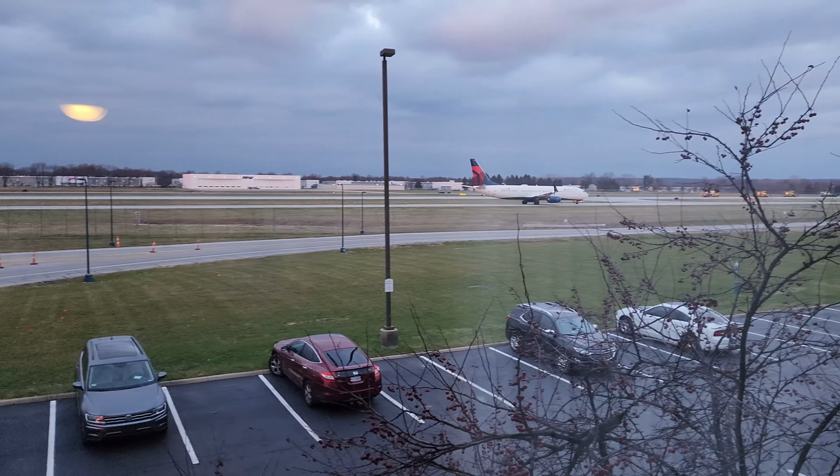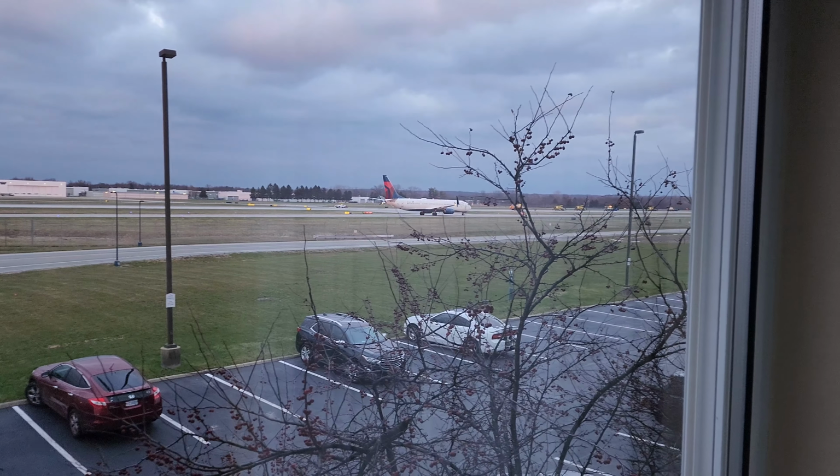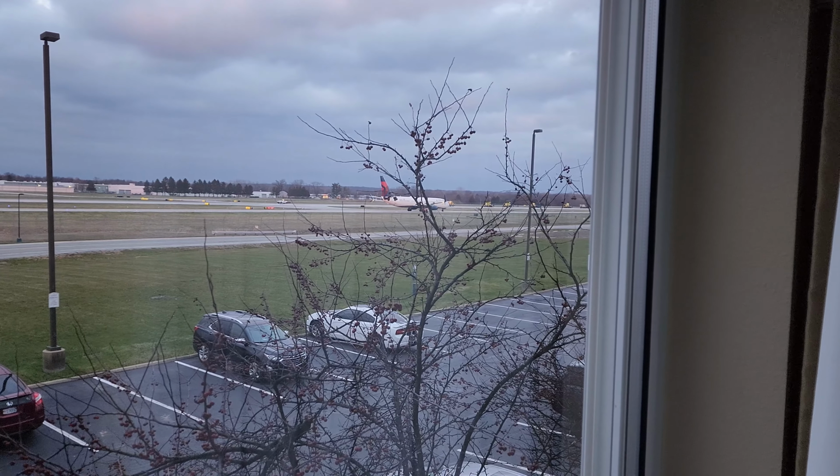Wow, there goes a big Delta plane right out the window. I don't know if they just landed or if they're departing. That's a very neat view right out the window. Well, it turns out I've run into my first issue with this hotel. I've been using the digital room key, which allows me to open my room door and the fitness center doors and all public doors in this hotel through my phone. It's just an app on my phone that allows me to open my door without checking in at the front desk. So I don't have a physical room key, but I have an app on my phone.